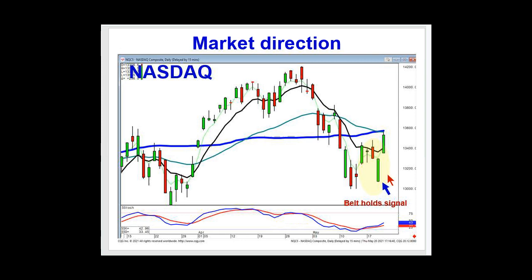You could call it a meeting line. It didn't close exactly at the same level. Doesn't a belt hold need to open out of the trading range? Well, you can see here was a trading range, and they opened way down here and brought it back in. If you want to call it a meeting line, you can call it a meeting line. But the fact that they gapped up today and traded positive confirmed the belt hold signal, which meant things in the NASDAQ area were probably going to act strong.